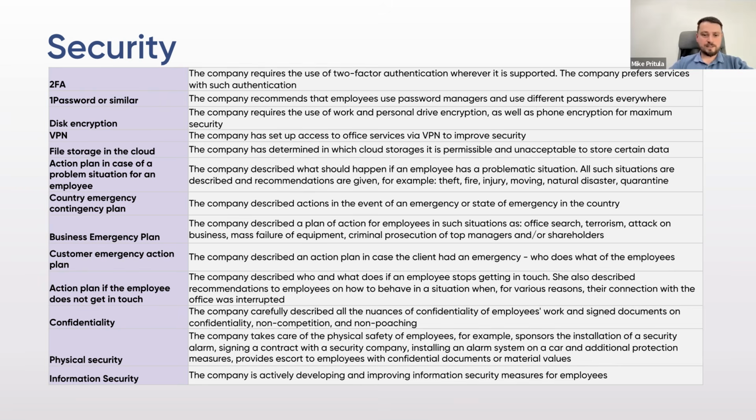Team building is also a very important part. It's worth taking control of. Plus, these skills I was talking about, they need to be developed.